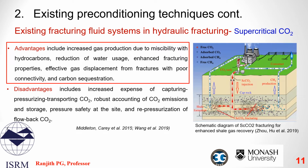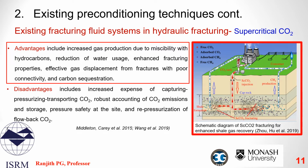On the upside, this method reduces water consumption and increases gas production due to miscibility with hydrocarbons. Also, supercritical CO2 induces the reservoir to produce multiple and complex fracture networks, which enhance the fracking effect. In addition, effective gas displacement from fractures with poor connectivity can be achieved. Further, we can simultaneously achieve carbon sequestration, contributing to net zero emission targets. The schematic diagram on the right shows enhanced shale gas recovery from supercritical CO2 fracking.